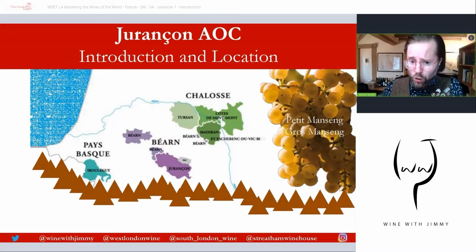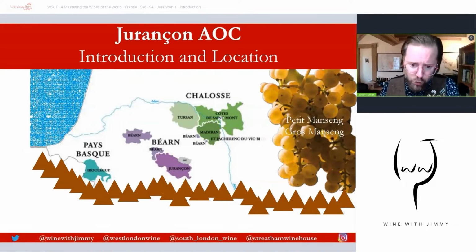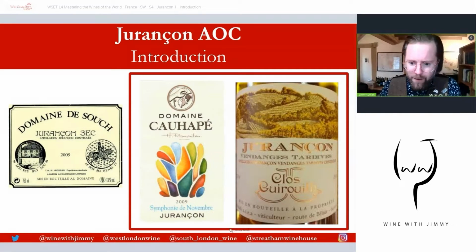in this zone. Now, we produce dry and medium sweet to very sweet wines here from the white varieties of the Mansengs. So Petit Manseng, Gros Manseng. There are many other varieties here as well, things like Courbu, Petit Courbu, and so on. But we are just talking about the Mansengs in terms of the importance for your Diploma. So yeah, there's a picture of the grapes just there. We're going to go through the Mansengs in great detail on video 2. So on this one, though, we're going to talk a little bit about the introduction, and we're going to start into the climate and things like that.